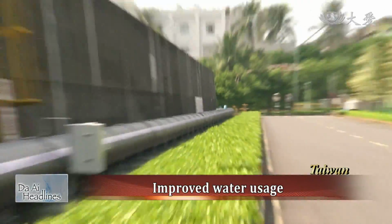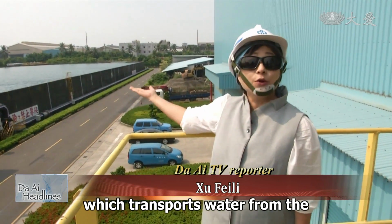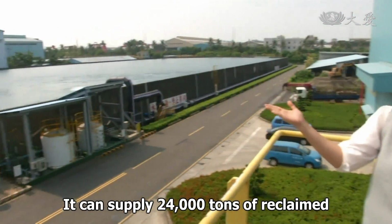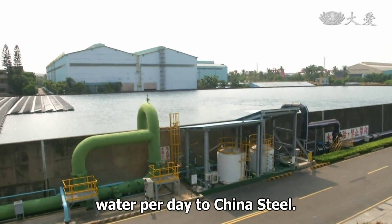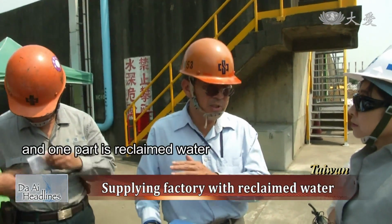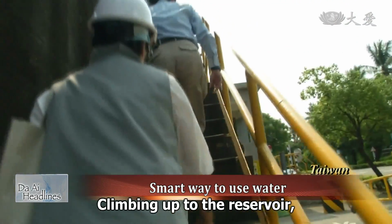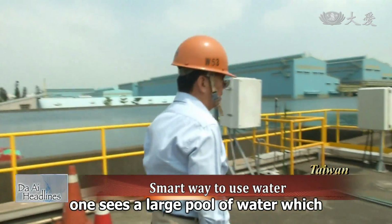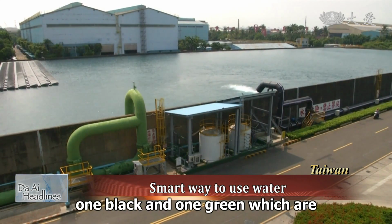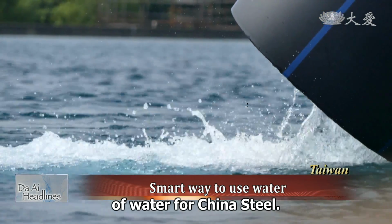At the China Steel factory, we can see the 7.2-kilometer water pipe, which transports water from the Fengshan Wastewater Treatment Center. It can supply 24,000 tons of reclaimed water per day to China Steel. Climbing up to the reservoir, one sees a large pool of water which resembles a swimming pool. There are 2 effluent pipes, one black and one green, which are 2 important sources of water for China Steel.